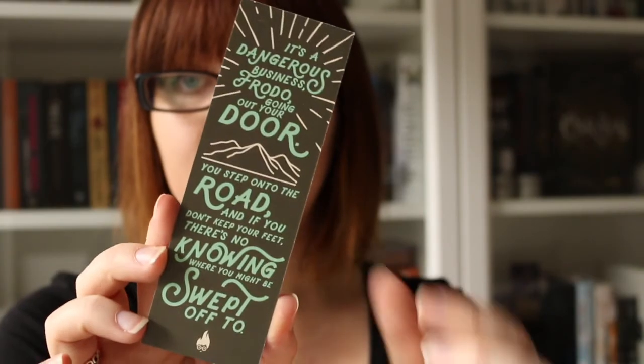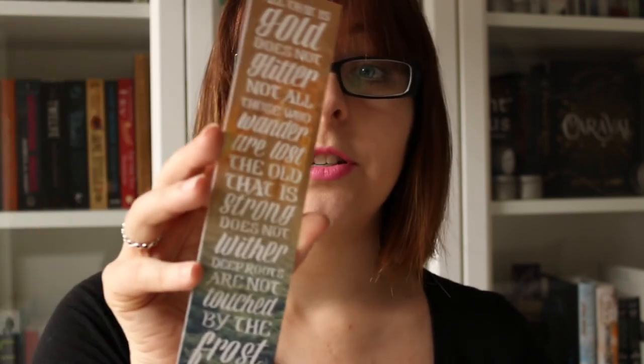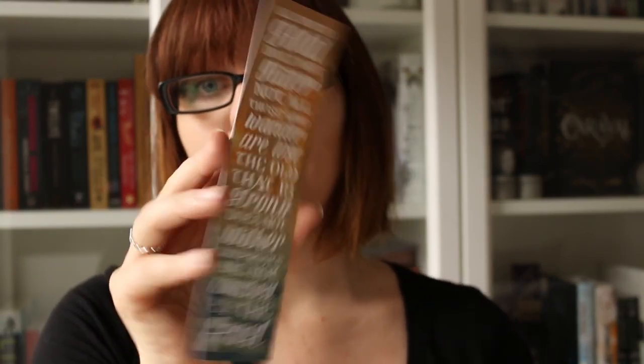Then there is one of Nerdy Post's double-sided bookmarks. One side says, it's a good day for long tails. The other side says, all that is gold does not glitter, not all those who wander are lost, the old that is strong does not wither, deep roots are not touched by the frost. Which is perhaps one of my favourite quotes from the Lord of the Rings books, which I actually haven't finished reading. Should probably get on that.